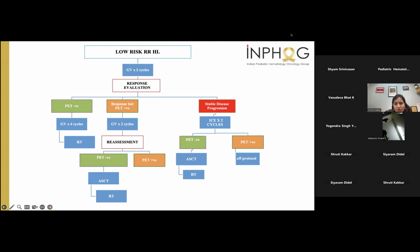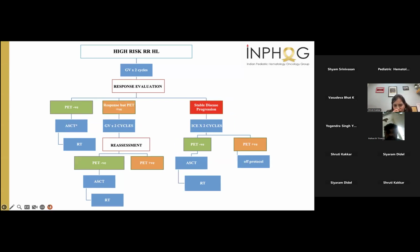So this is the algorithm for the low risk HL: all patients receive 2 cycles of gemcitabine vinorelbine upfront with response evaluation. Low risk patients, if they had adequate response, were to receive 4 cycles followed by radiation, and high risk patients were to proceed, as soon as they went into complete metabolic response, to autologous stem cell transplant. Next slide.